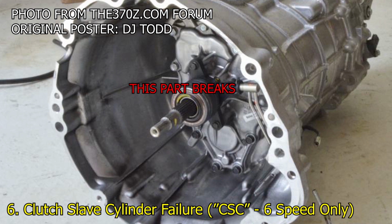Okay, next up for my manual transmission friends. The manual transmission on the 370Z suffers from clutch slave cylinder, also known as CSC, failures. So if you're interested in a manual transmission 370Z, you need to be aware of this issue. The manual 370Zs suffer from clutch slave cylinder failure quite frequently. The issue is unfortunate because it's very frequent. Ask any manual transmission 370Z owner. The chances are they might have already experienced it.